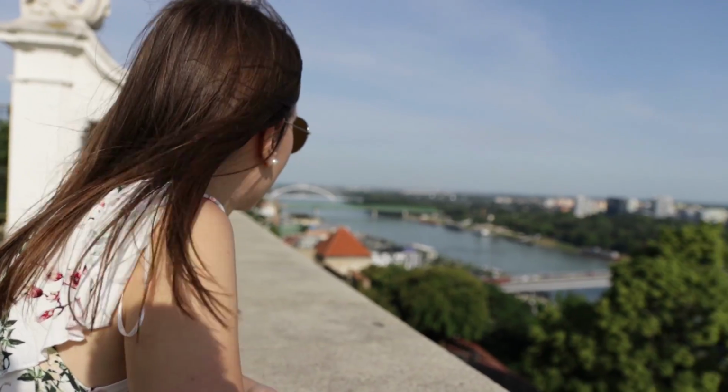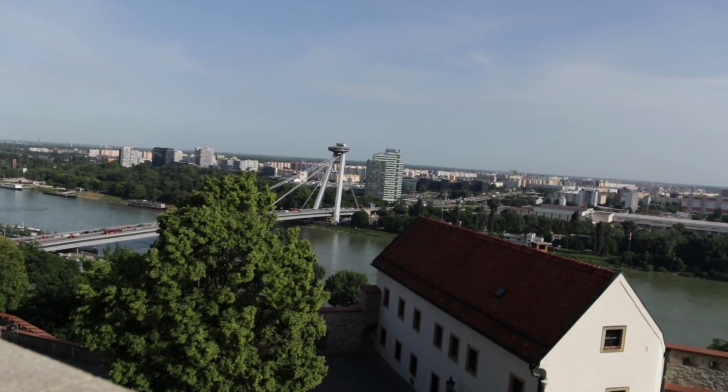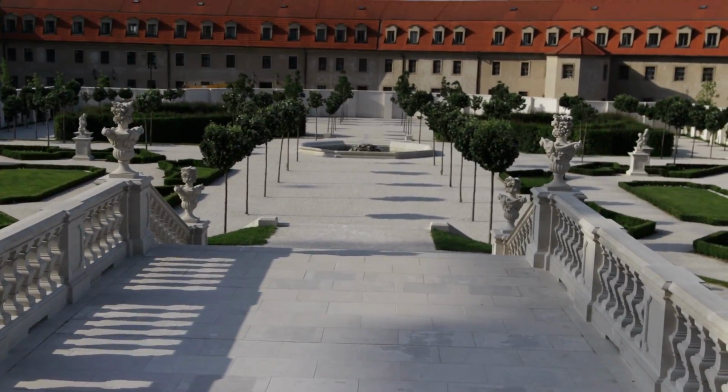So because of the high altitude of Bratislava Castle, this place actually serves as an excellent viewpoint to watch the rest of Bratislava. On a clear day, you can actually see all the way across to Hungary and Austria. In case you didn't know, Bratislava is the only capital city in the world that lies on the border of 2 other countries.